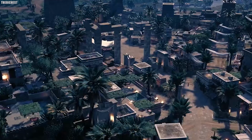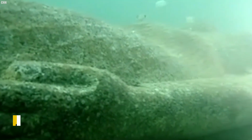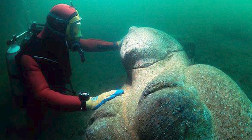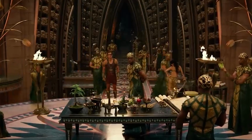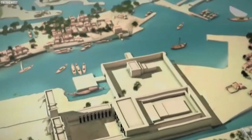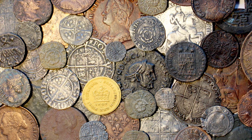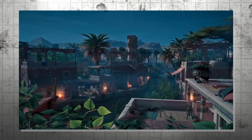One of the most extraordinary discoveries was the unearthing of massive statues, some reaching over 5 meters tall. These statues, beautifully carved and remarkably well preserved in the silty seabed of the bay, depict a fascinating blend of Egyptian gods and goddesses, pharaohs, and Greek rulers. This variety shows the rich cultural mix that defines the city. In addition to the statues, gold coins and weights made from bronze and stone were found, revealing insights into the city's trade and economic activities.